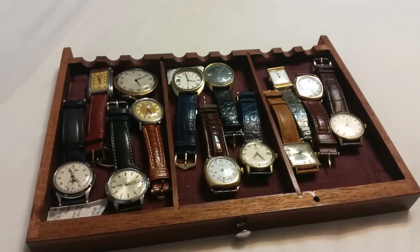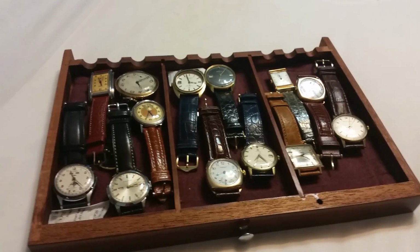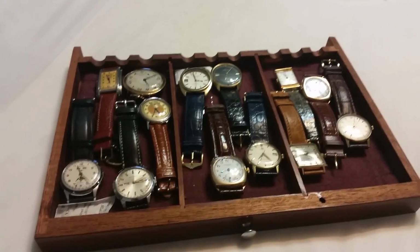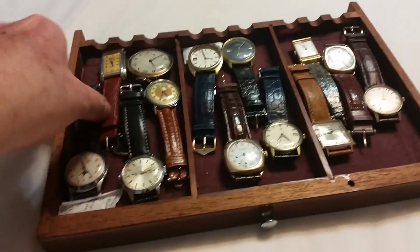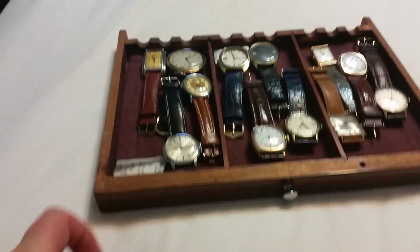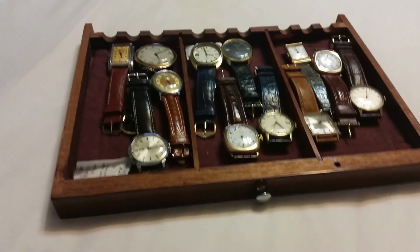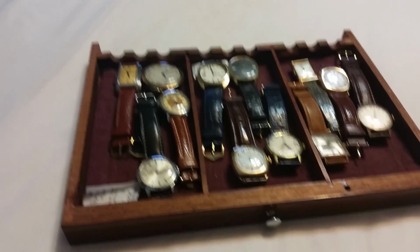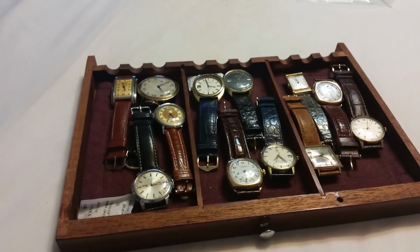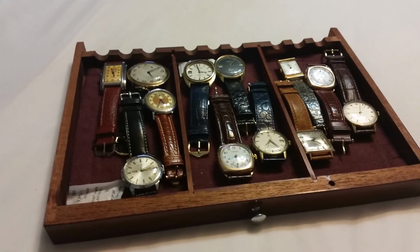These are watches that I picked up throughout the years that are perhaps less valuable than the others, but still as prized as any other watch I have in my collection. I'm just showing you, this is a tray. I keep all my watches in an old dental case. I'll perhaps do a picture video on that at another time.